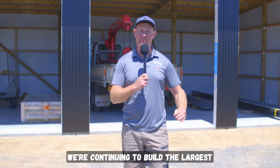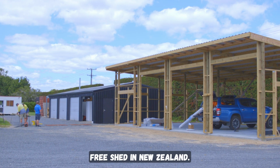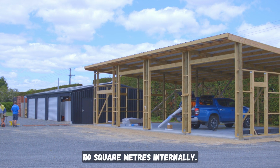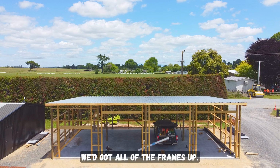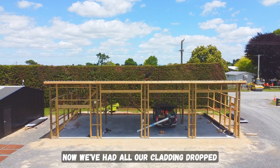We're continuing to build the largest possible building permit free shed in New Zealand, 110 square metres internally. So when we last checked in, we'd got all of the frames up. Pete and Reese had done a great job. Now we've had all our cladding dropped off.